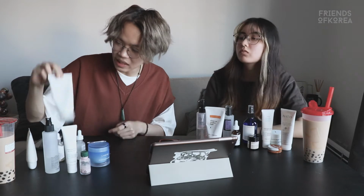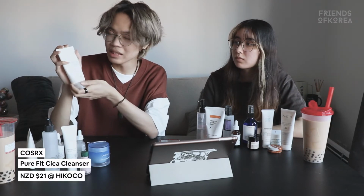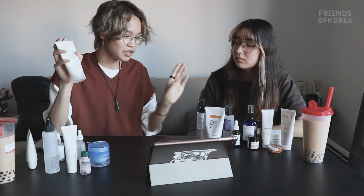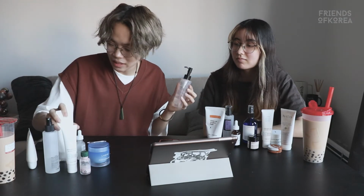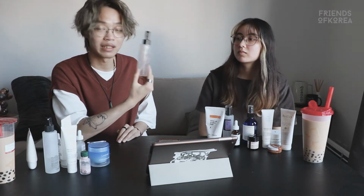off with the Cica cleanser here. Most days I use this, but every second day I actually use this as well. We have this here. So I also use the rice water every second day just for, you know, the double cleanse.